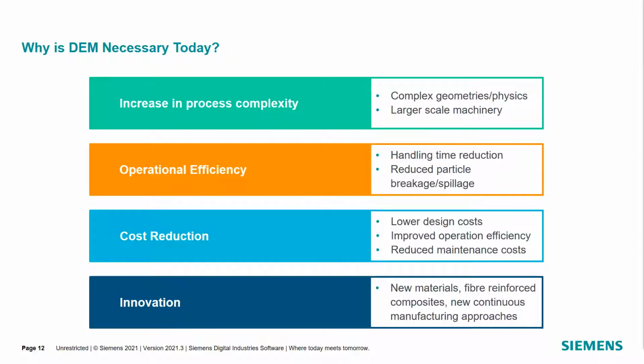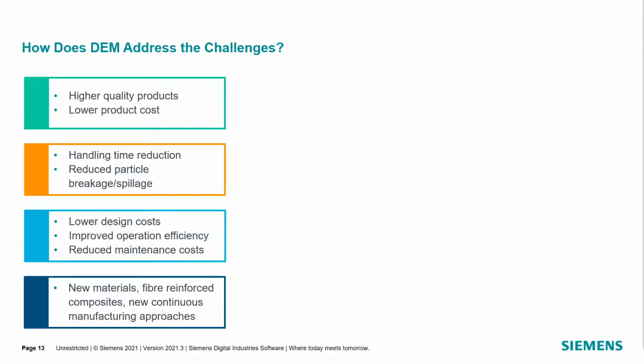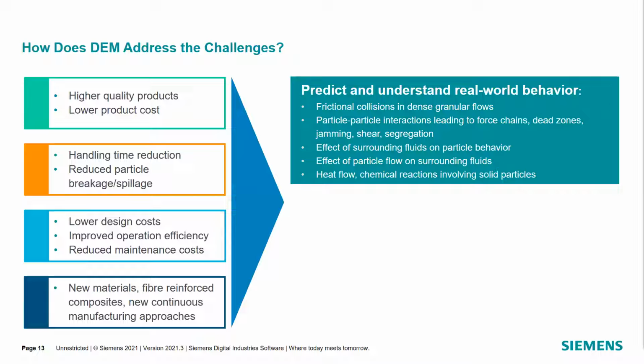And sometimes getting that data is a challenge, but really it's the innovation of being able to model new materials that is very exciting with STAR-CCM+ DEM. And so when we take those challenges, which pieces of the STAR-CCM+ model help us do that? And really, STAR with DEM can predict and model real world behavior of particles and particle transport.